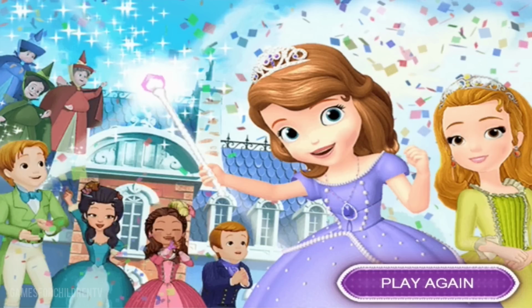Trouble bubbles and saved the school. Flora, Merryweather, and I couldn't have captured Miss Nettle without you. Now we must be careful, or Miss Nettle is sure to cause more bubble trouble. Oh, play again, dear.